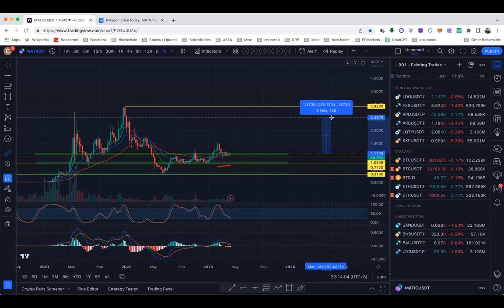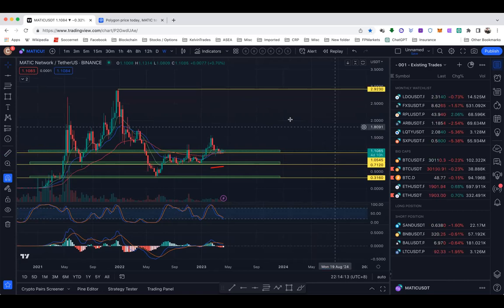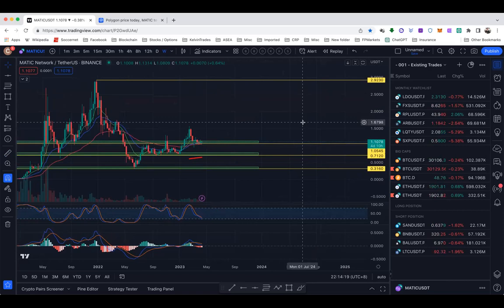But I'm telling you, I am accumulating MATIC, because this is a good project. Just like Ethereum. Why are people buying Ethereum? Because it's safe. Chances for it to fail, go to zero, the coin go bust, is very, very low. So that's why people invest in Ethereum. Some investors are not looking for the 10, 20, 30, 100, 1,000, 1 million X. They want safety.